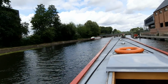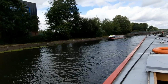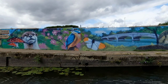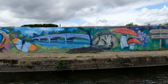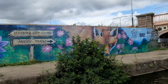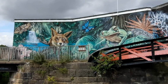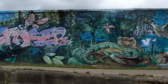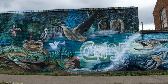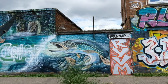Oh, look! A boat! As I was saying before, there are some talented graffiti artists out there. Look at that. Excellent.